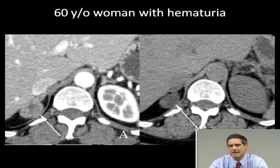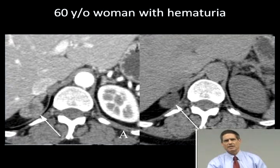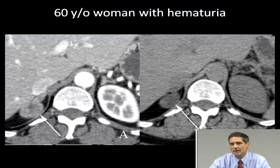Let's look at a couple of quick examples. Here's a 60-year-old woman with hematuria, and in this case there was an axial CT done during the nephrogenic phase of a CT performed for hematuria, and it showed a mass in the right adrenal. The non-contrast study performed at the same level showed the adrenal lesion to be hypodense, with Hounsfield units of less than 0. That establishes the diagnosis of a benign adenoma. It still can be secreting, but it's a benign adenoma.